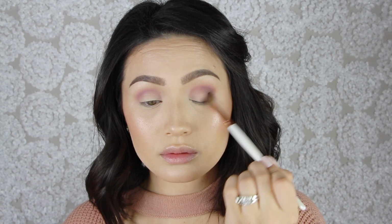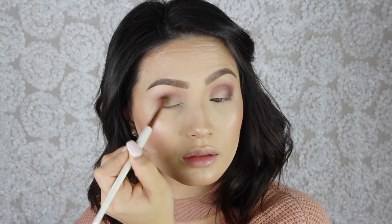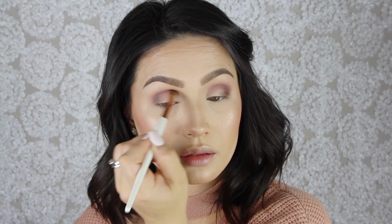This is such a beautiful, dark, rich brown shade, and I am just keeping this on the outer corner of the eye. You can see I'm taking it right on the outer edge, and then I am turning my brush sideways and then going right into that socket again. But I don't take this one quite as far into the inner corner.